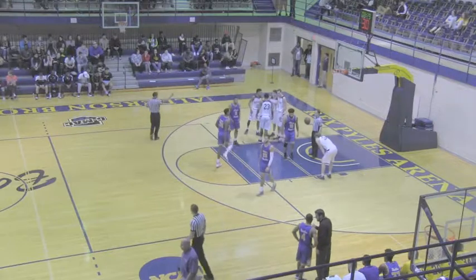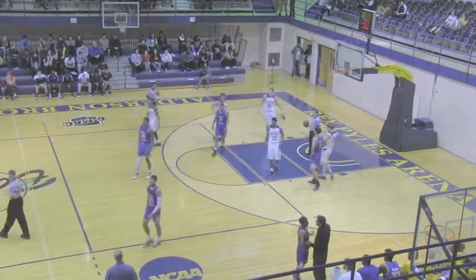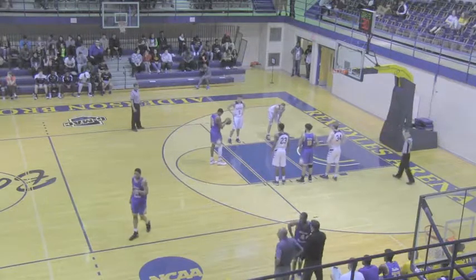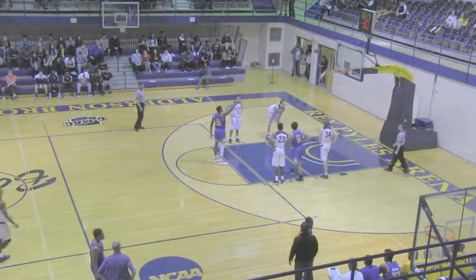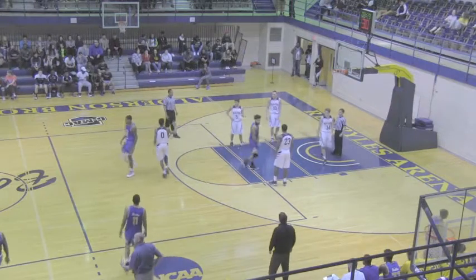That foul is going to be called on number 5, Jared Majestic. That's his first. Team foul number 3. Mike Mitchell on the line to shoot 2, shooting 63% on the season. His first shot goes in. And number 15, Matt Watkins, coming into the game for the Battlers.